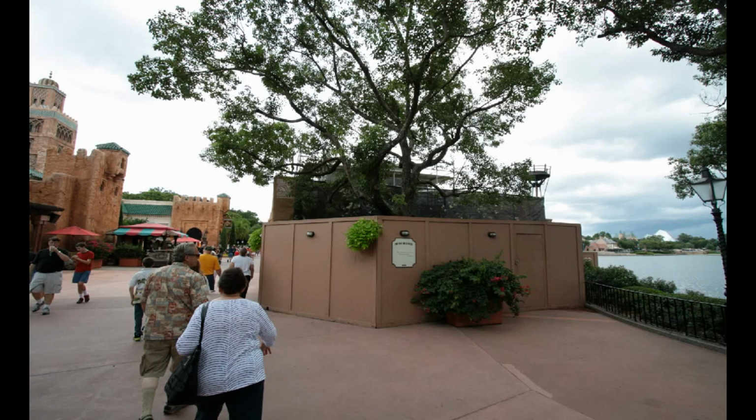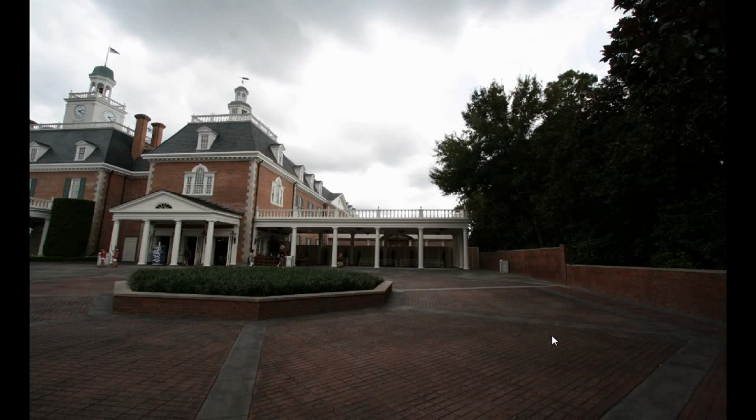And then one more view from the reverse angle from the Morocco area. They've kept one tree here, and the building comes right up next to it, so they've obviously used every last inch that it's possible to use.